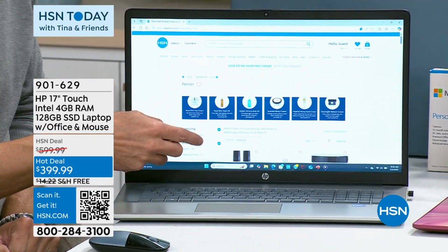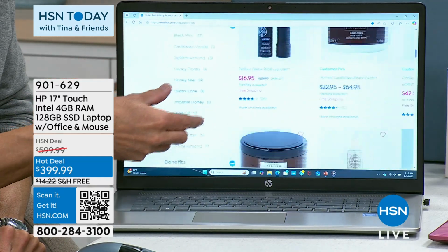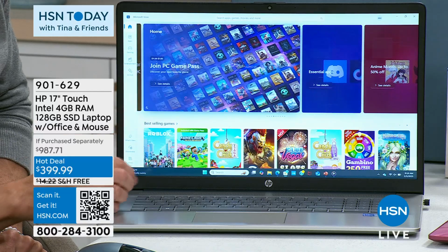You're getting the wireless mouse. You're getting everything locked and loaded on here, and you're off and running and shipped to you. It's 15 bucks to ship this laptop otherwise. We're saving you that $15.